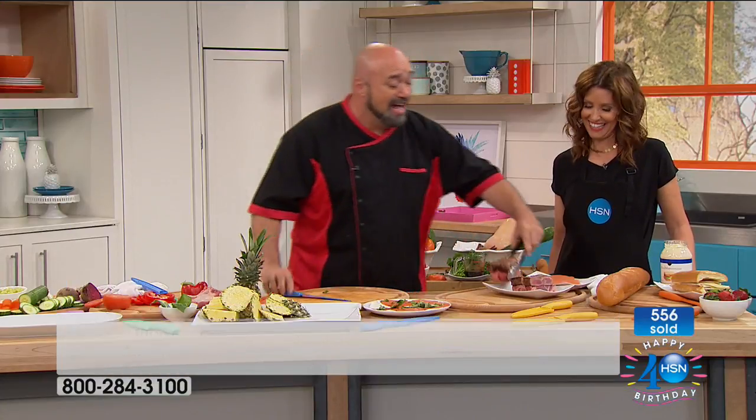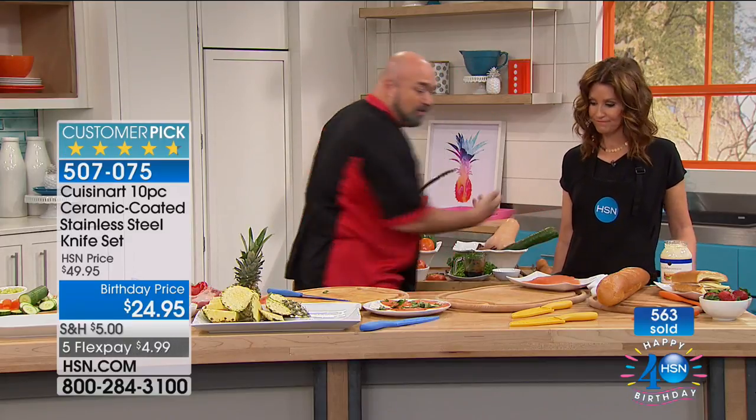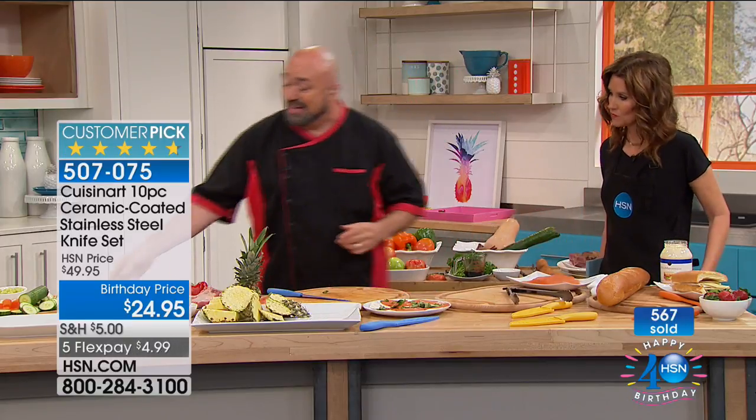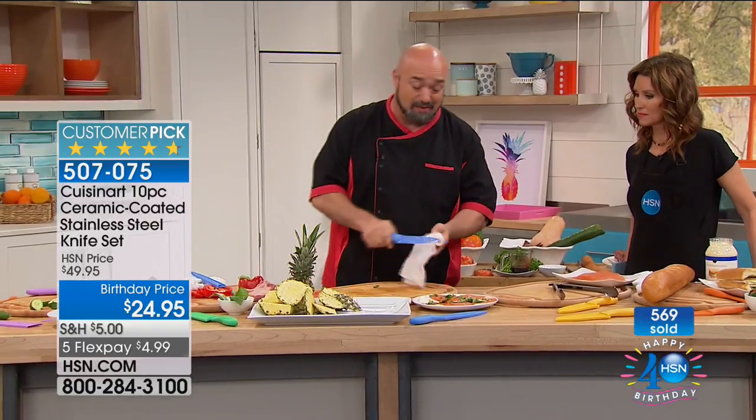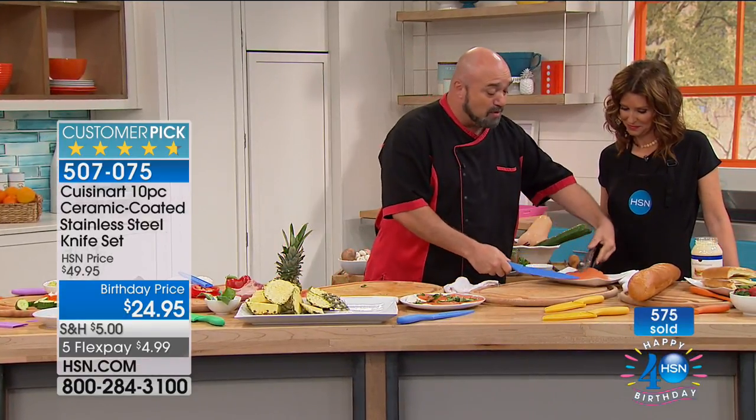And it's also dangerous when you have a knife like that because it kind of flips out of control. Now, here is where I really love the way this knife performs. This is going to blow your mind. All right, so we've all worked with salmon before.